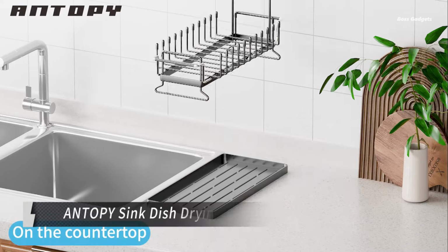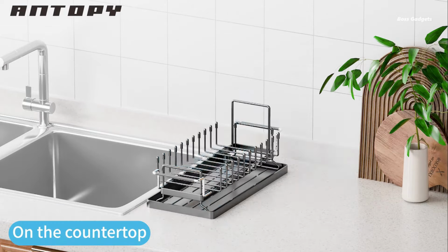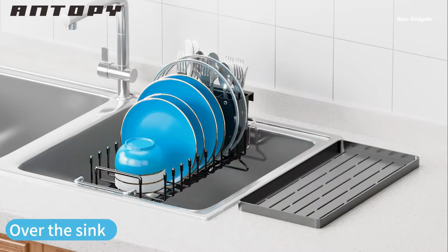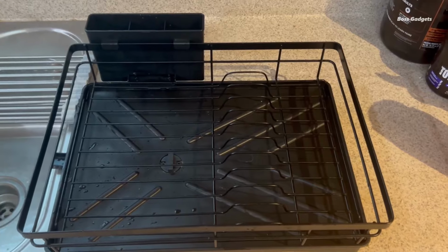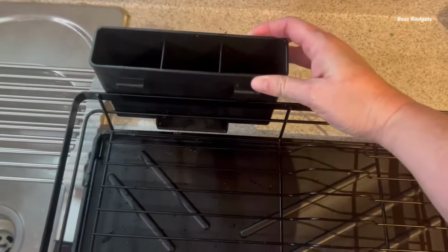This multi-use mini dish rack offers 3 different setup options to suit your space and preferences. Use it on the counter with the included silicone drying mat, or place it in the sink with expandable bars for over-sink drying. Designed for compact spaces, this expandable dish rack measures 14.2 inches long, 6.5 inches wide, and 6 inches high.